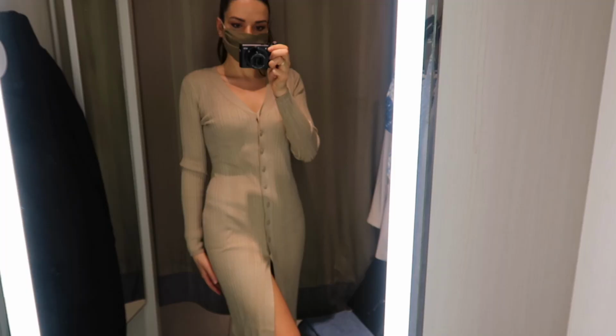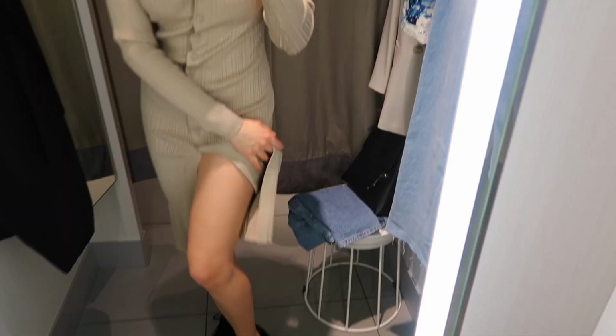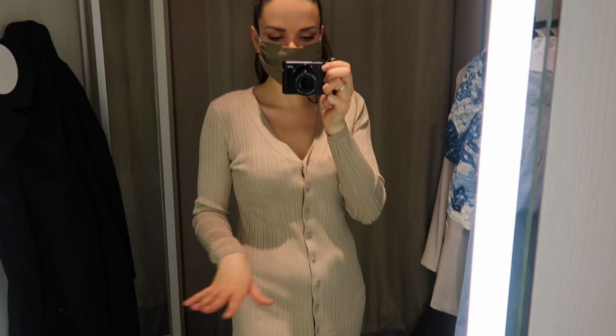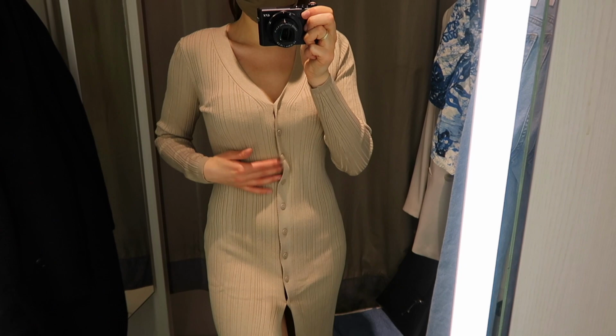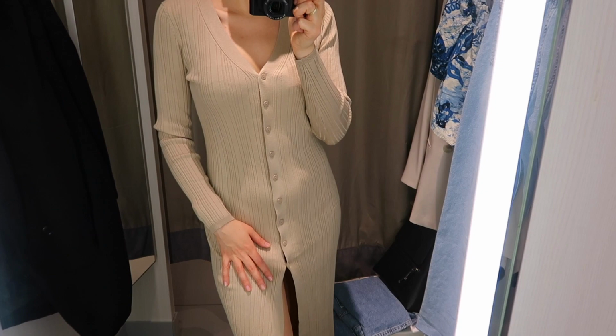Oh yes, big yes for me. How flattering is this dress? It's absolutely gorgeous. And it looks a little bit lighter on the camera, but it's a tan caramelly color. Sorry, it's super loud. But I think this dress is just so beautifully made, super soft. I love the neckline, the rib details, and the buttons in the front. It's super figure hugging without being tight.